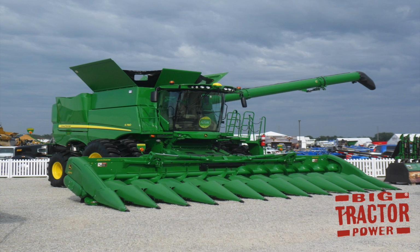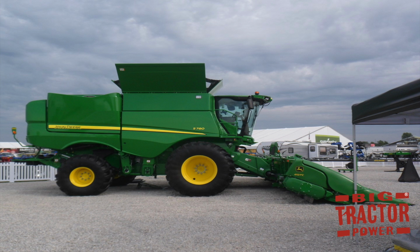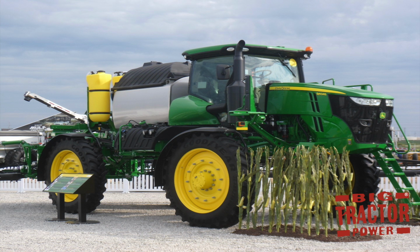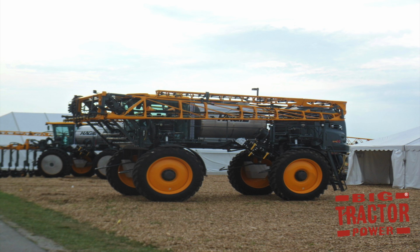John Deere has its big new Class 8 S780 combine on display at the show with a 12-row folding corn head. The new S700 series combines will be hitting the fields in 2018. There's also an F4 365 dry fertilizer spreader and an R4045 sprayer on display, as well as Hagie sprayers, which are now a John Deere product.